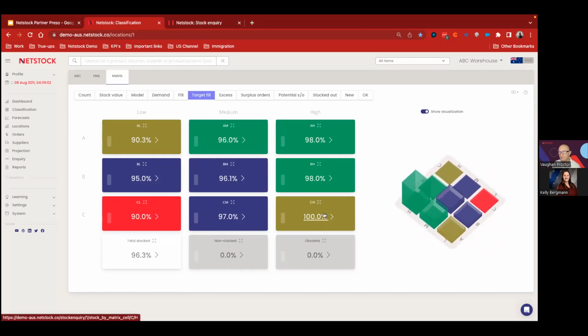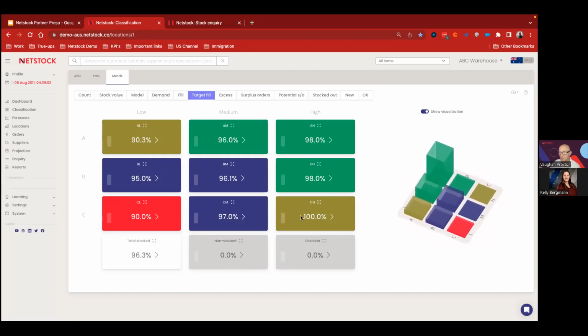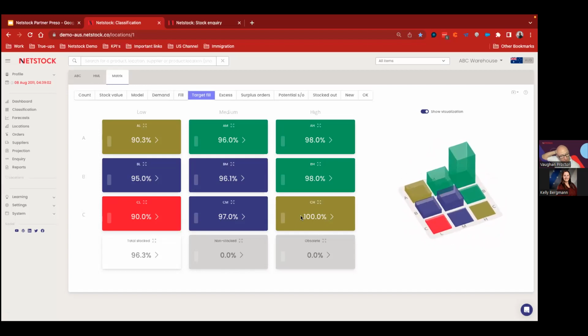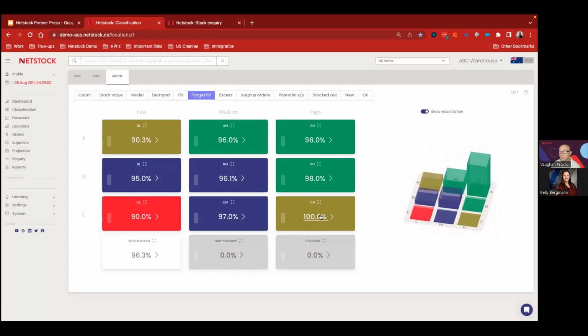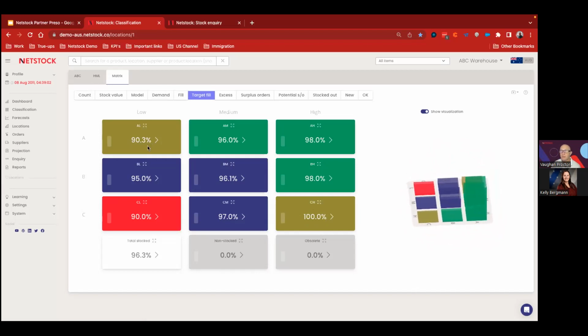We can have a 100% target fill rate over here, which means we can invest quite a bit in there. As I said, it's a very inexpensive item, so you're probably not going to tie up a lot of cash over there, and we get great service out of it. As we go into these capital items over here, lower target fill rate, so we don't tie up too much cash there. Great for turnover, but they're not going to turn a lot, so we don't want to invest too much over there.